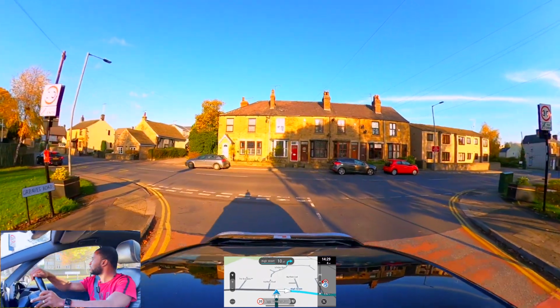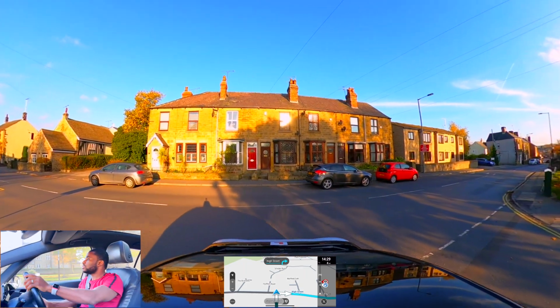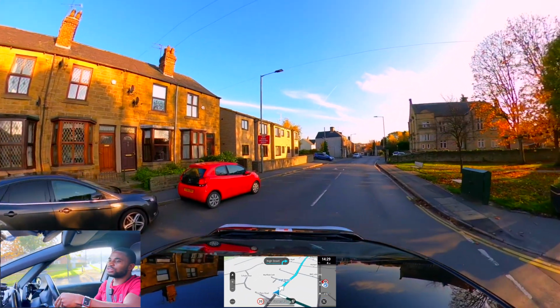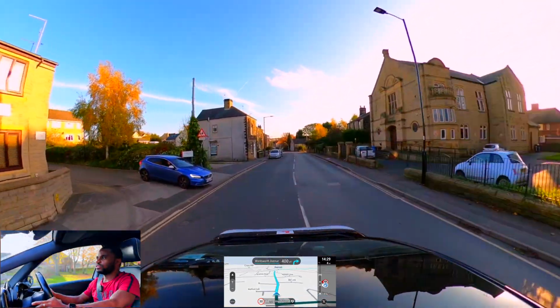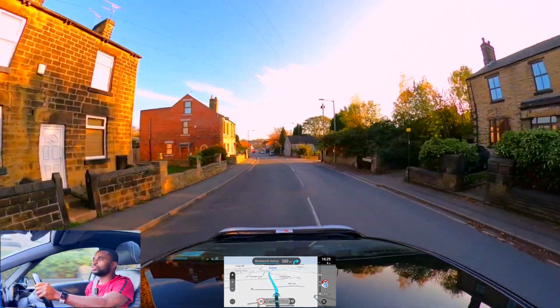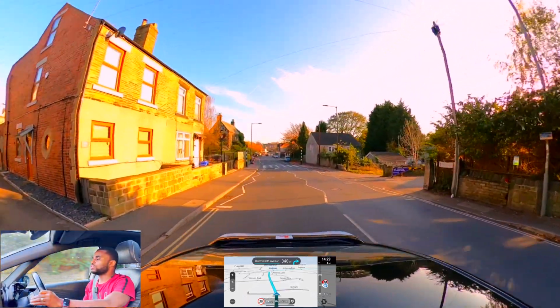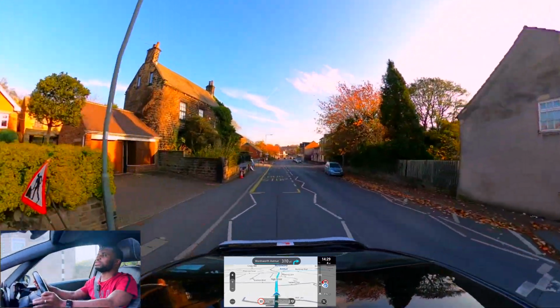And there you go, is another sign, letting you know this is now a 30 zone. So if you're not looking out for these things as you're coming to the end of your road, you wouldn't have a clue, and this is where you start to drive without knowing what your speed limit is.